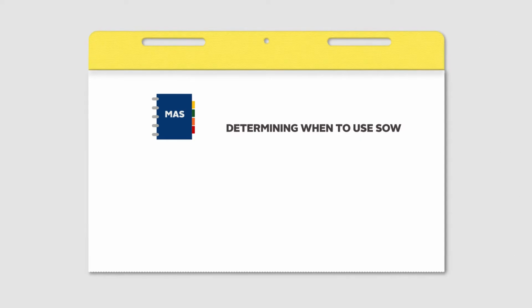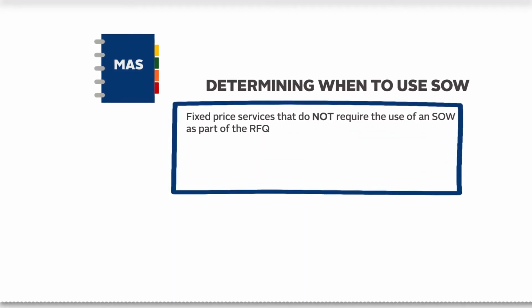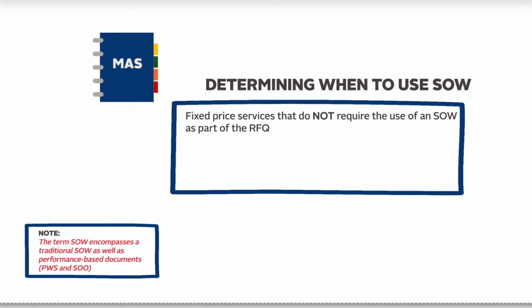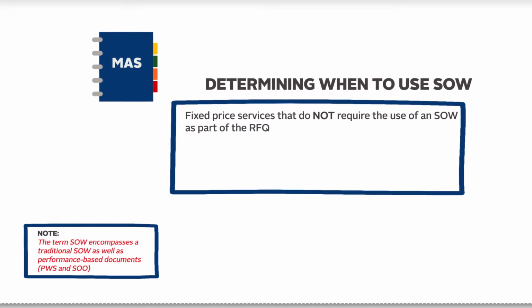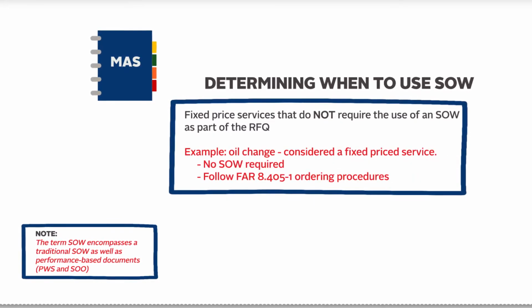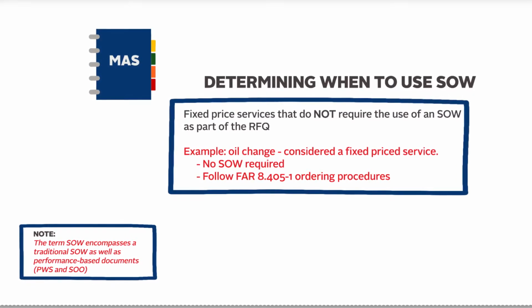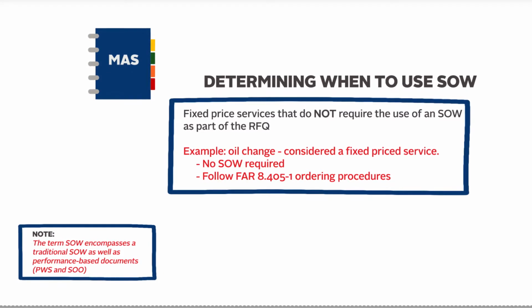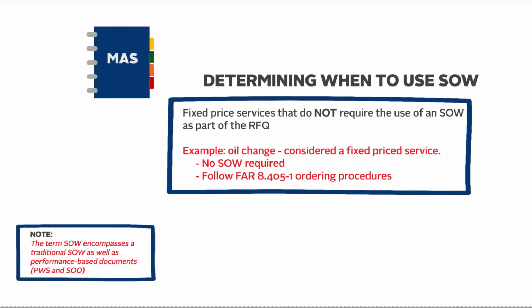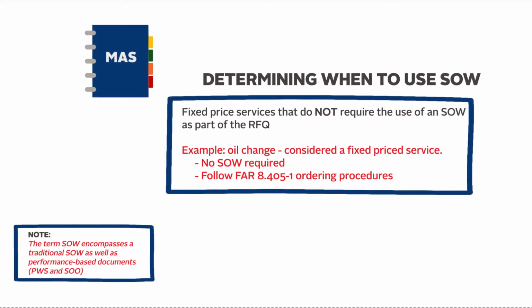So, how do we determine when to use a statement of work? First, determine what type of service is being acquired. The importance of whether or not an SOW is used determines which FAR 8.405 ordering procedure is utilized. For example, a requirement for an oil change would be considered a firm fixed price service that would not need an SOW. In this case, the ordering agency would follow FAR 8.405-1 ordering procedures for fixed price services.